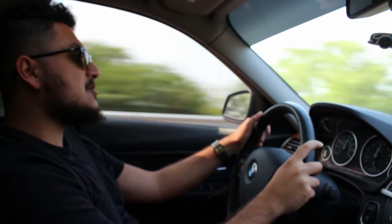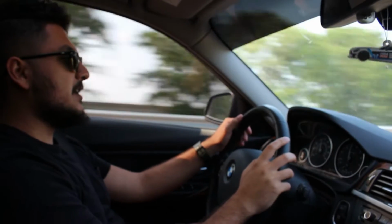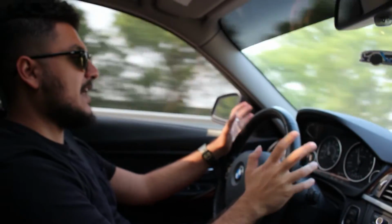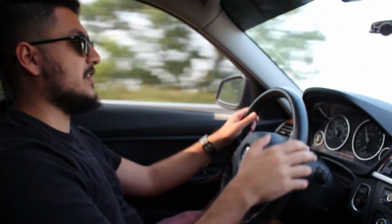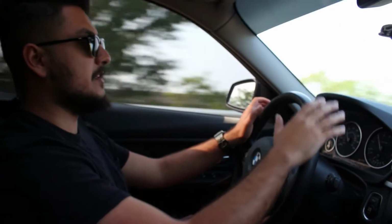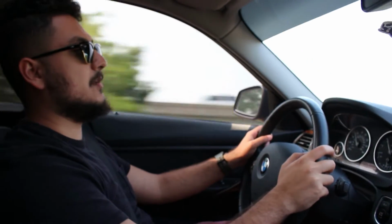And then at higher speed on the highway, you still have the same control. It's a BMW, so you're definitely gonna feel planted on the road. However, this car just drives smaller. You can feel the corners of the car pretty easily, where the front is or the rear is. It's easier to maneuver, easier to park in general, a smaller chassis compared to the G20.